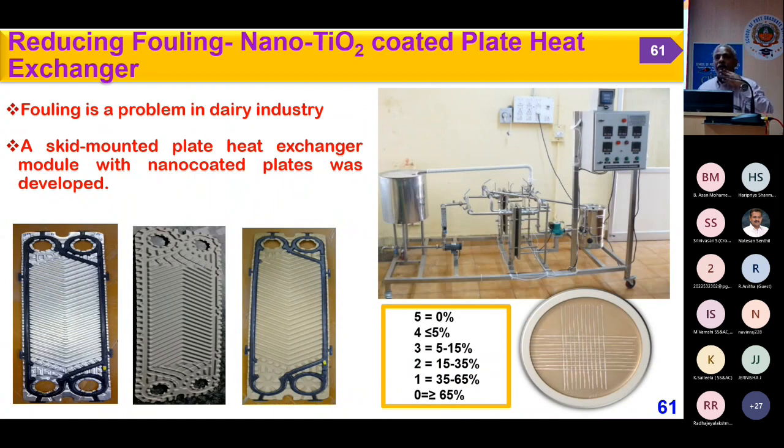We also have applied this nanotechnology in the plate heat exchanger. We know that milk is invariably heated in a plate heat exchanger in the dairy plant, and every 8 hours there will be a stoppage because there will be fouling, because milk proteins are the worst foulants. If you heat milk in a vessel, even a little bit more, after 5 minutes and you pour out the milk, a lot of your valuable protein will be sticking to that vessel. So that is a major problem, fouling.